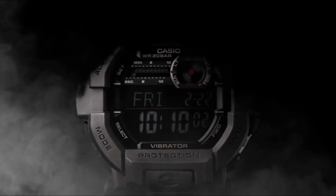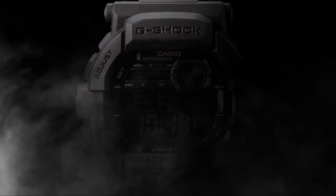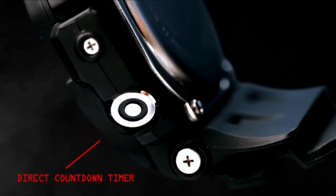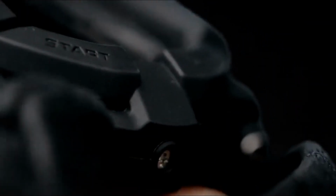It would likely be a toss-up between Rolex and Casio if you asked someone to name a watch brand. If you needed a watch that could withstand being knocked over, where else would you look? G-Shock in particular is practically synonymous with digital watchmaking.